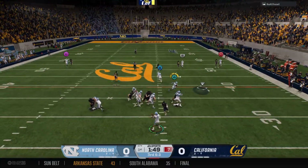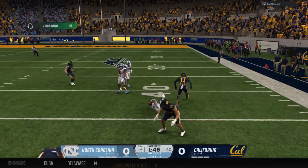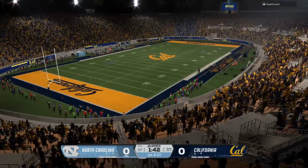He's going to look for a man on 3rd and short. Caught near the sticks. It's gone. Now they're starting to feel it. They've got a first down at the 44.